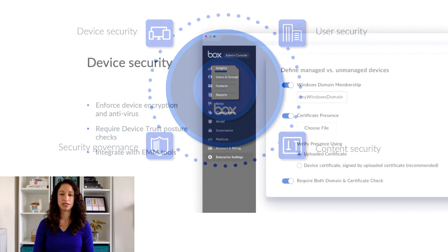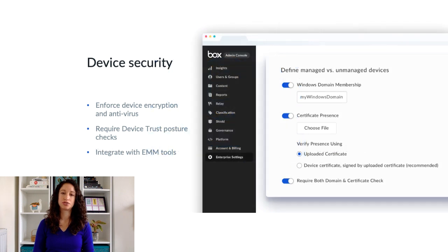Starting with device security, the first point of defense is to make sure the user's device is secure, because we want to protect our information in case the device is lost, stolen, or attacked by malware. We recommend you enforce device encryption and antivirus on your employees' machines. Also, Box can perform device posture checks to ensure teams are using secure devices, otherwise it won't allow them to access Box. We call this device trust, and it's a great way to bring additional security to your environment. You can also take advantage of our integrations with leading enterprise mobility management tools to further manage mobile devices.